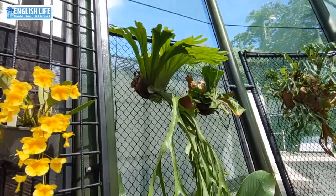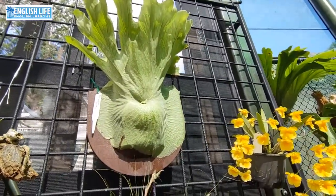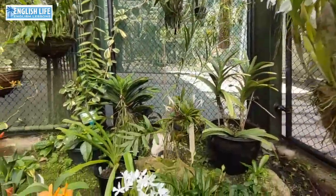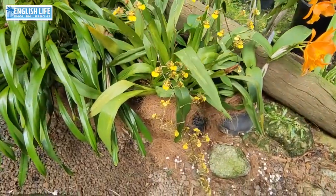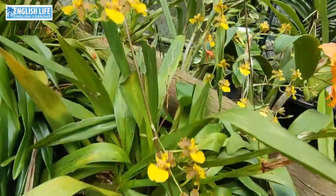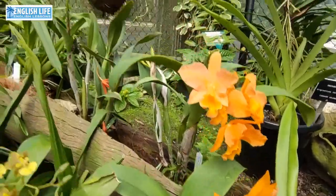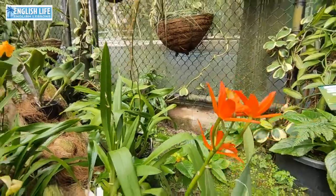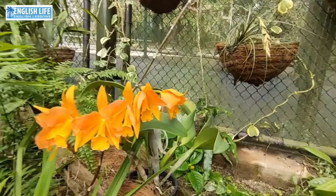So many colors and really you could spend hours just in this one section. Lovely bright red. Just some of these colors I can't even describe.